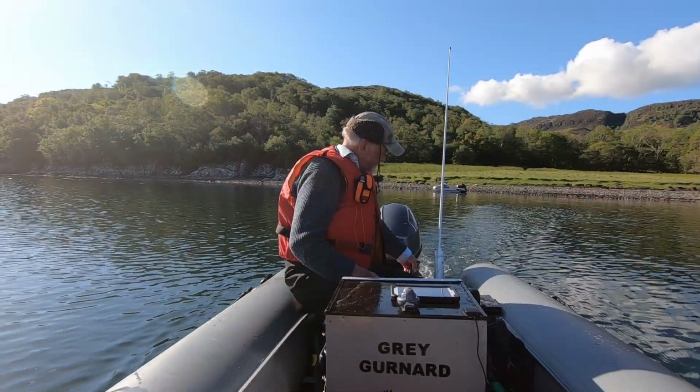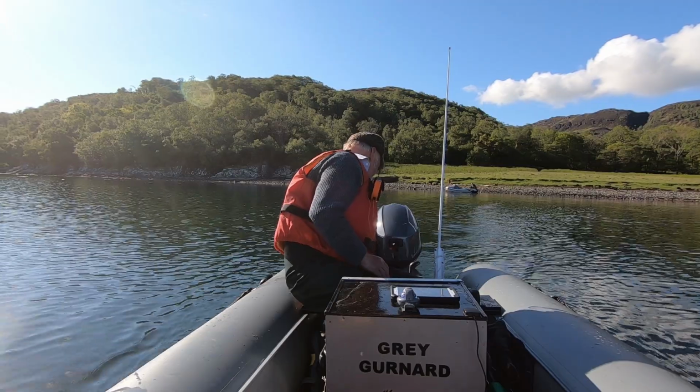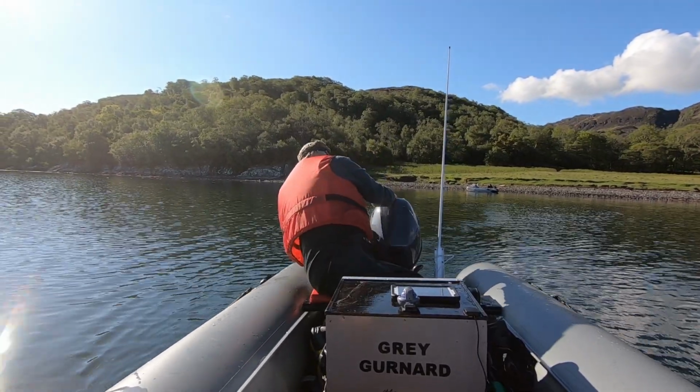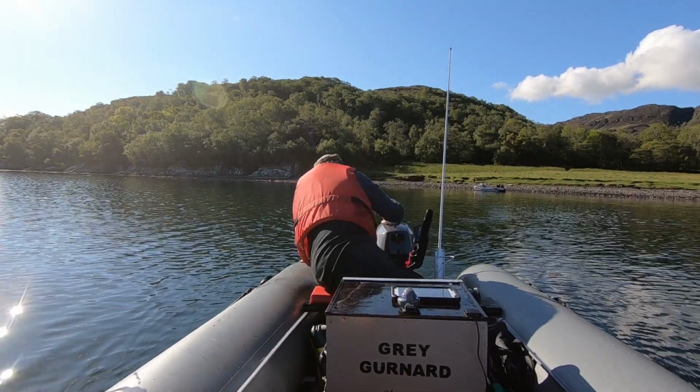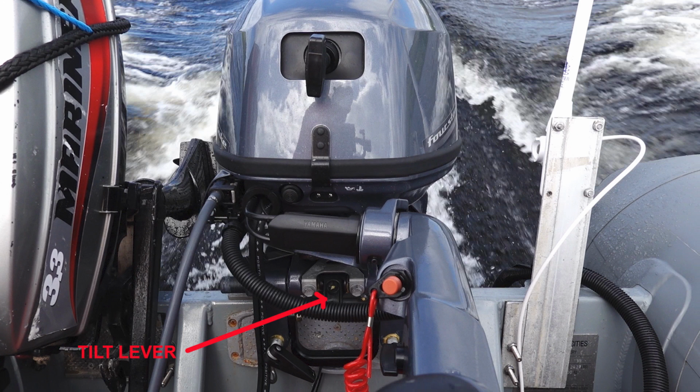I wondered if lifting the slightly heavier Yamaha outboard into shallow drive or tilt would be more difficult than the Mariner, but in fact I find it very slightly easier, possibly due to a better balanced head. This brings me to the only negative point I have with the Yamaha so far.